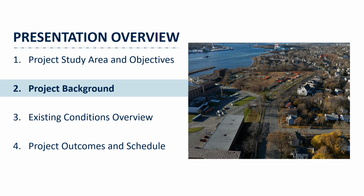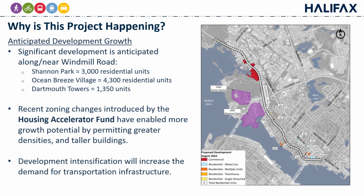The next slides will provide an overview of the project background, including why this project is happening. Development activity is ongoing on multiple parcels along Windmill Road, and further development is expected to continue in the short to long term, and this includes potential for over 30,000 new units, or about 55,000 residents.